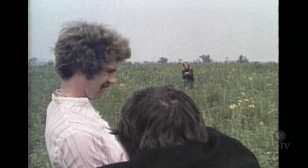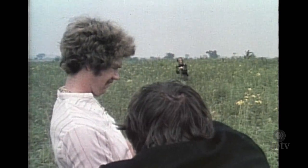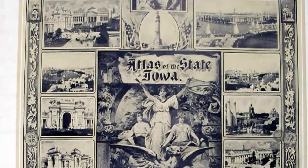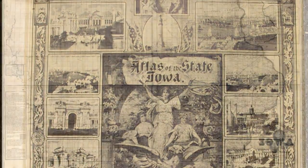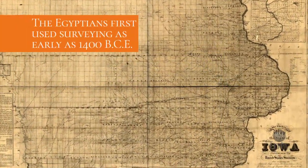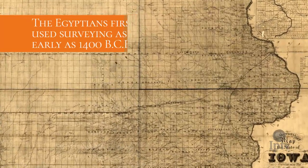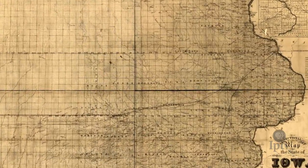Surveying is the work of examining, measuring, and recording the area and features of a piece of land, usually to construct a map or to plan a building or town. Surveying in Iowa began in the early 1800s before it was a state. By the middle of the 1800s, much of the area was surveyed and many towns started to be planned.